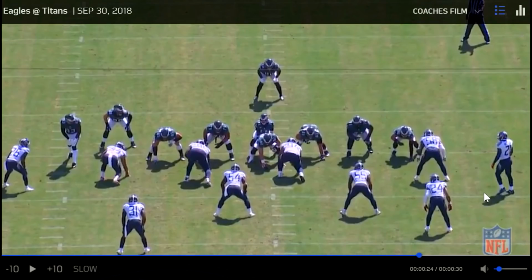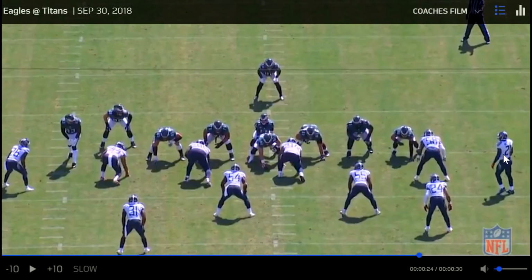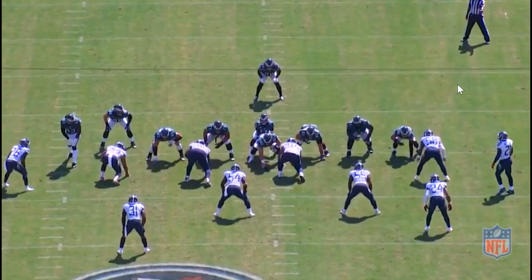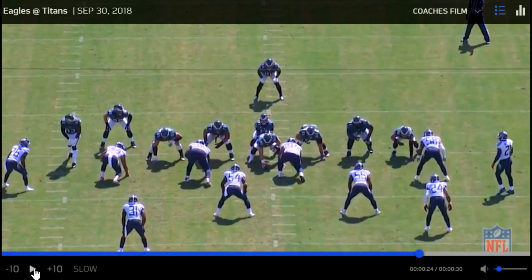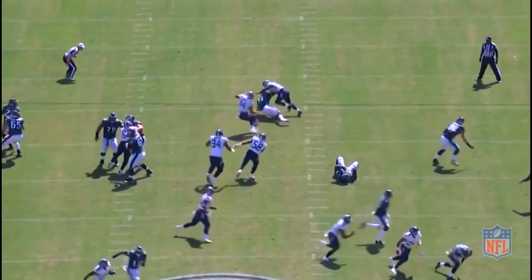Here's a similar play to the one that we just saw at the end of the Colts game. There's Malcolm Butler. He's going to be blitzing from the edge. The Eagles are running play action with a naked boot to that side. And really, it's just a matter of the Titans having a good blitz call on at the right time. Nobody there to block him. He's done.